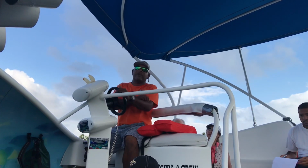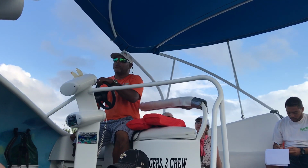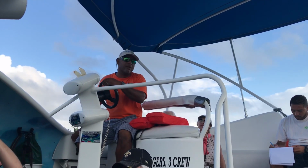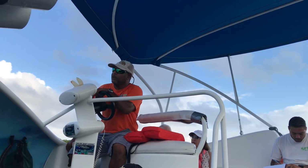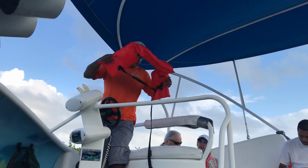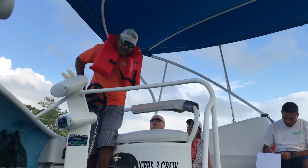Folks will be traveling 4 nautical miles. Normally that takes us about half an hour. We're going to a reef called Folsom Reef. That's a part of the Great Barrier Reef. That's a fringing reef from off an island called Folsom Caye. Okay, under your seats folks, I have life vests. I have about 35. They're under the seats. Just in case we hit an iceberg.